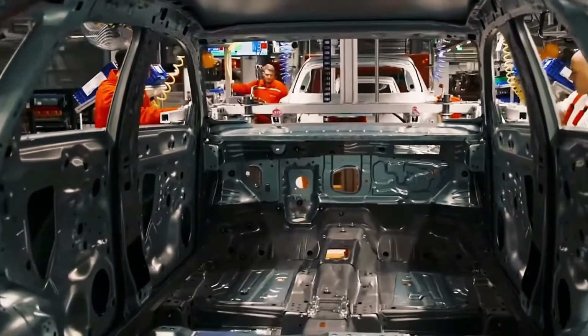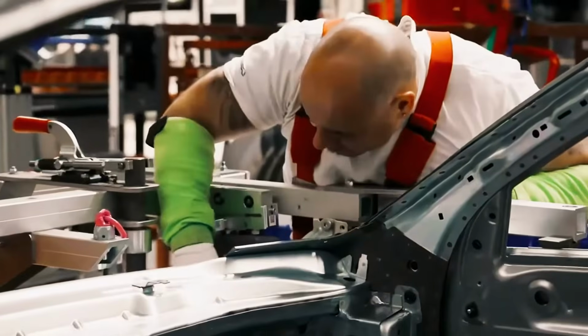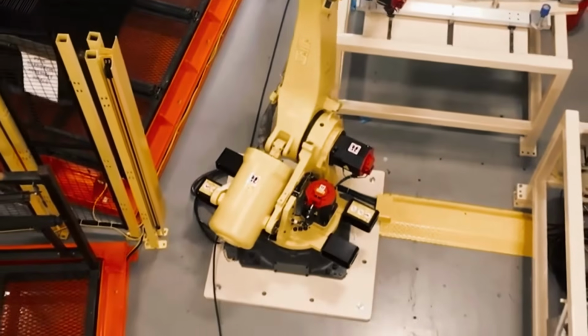Laser sensors verify the alignment gaps and flushness before the hinge bolts are tightened. The fit is measured to tenths of a millimeter for uniform spacing along the entire side of the car.